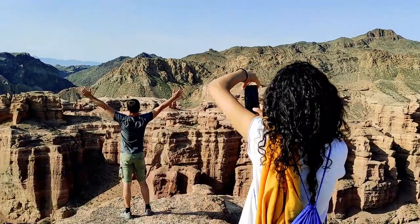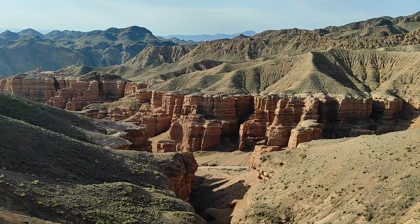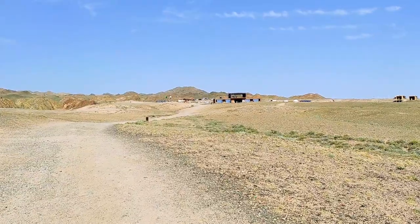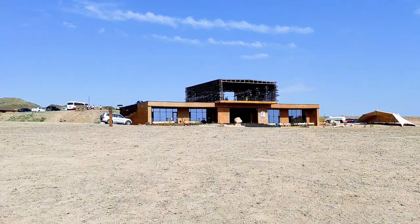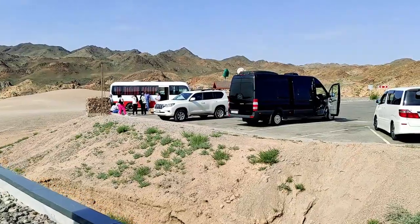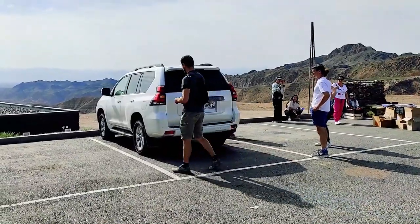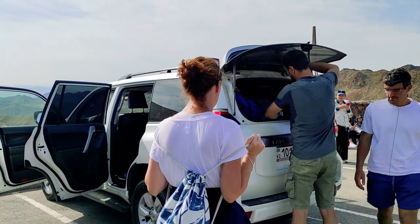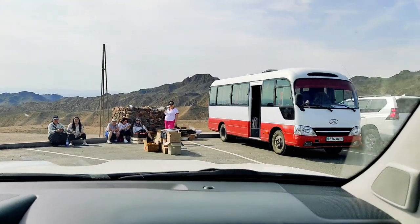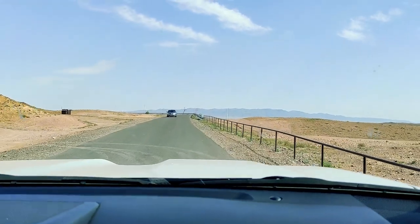I really felt that one day I want to come back here and to roam down in the canyon among these impressive rocks and cliffs. When we were leaving the territory of the canyon, we saw a couple hitchhiking on the road. Our car was full, but we decided to really squeeze more to give them a ride to the main road.